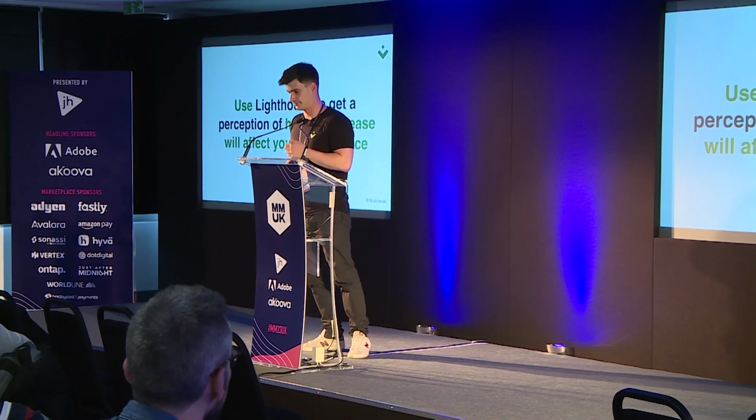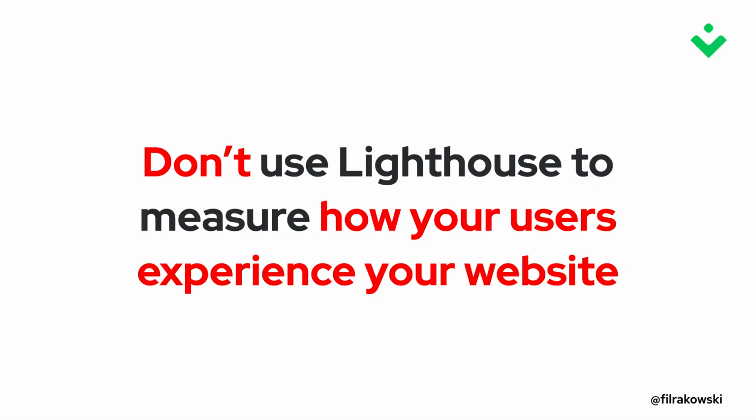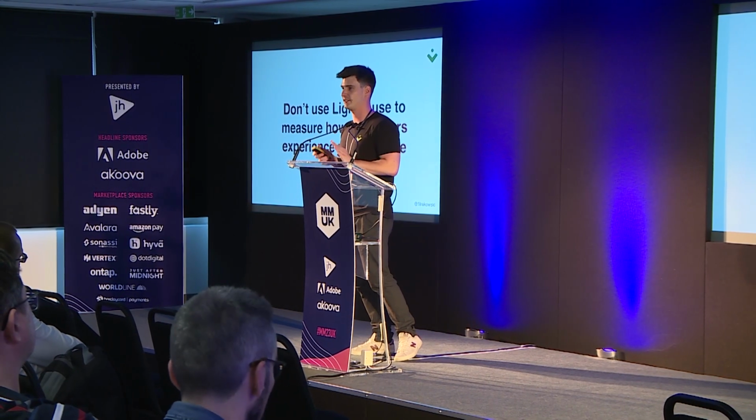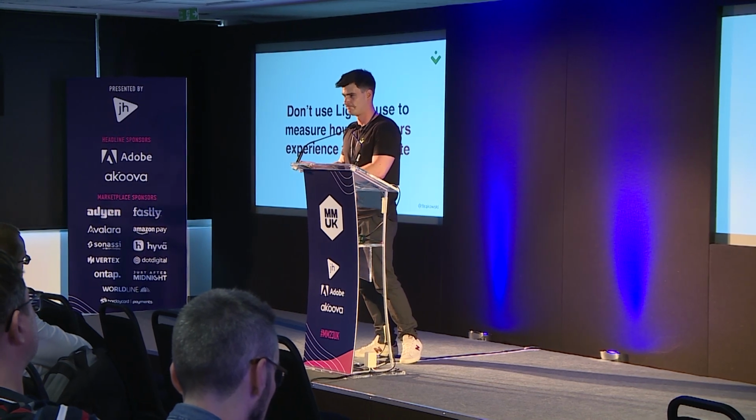I hope I still have some time. But really, don't use Lighthouse to measure how users are experiencing your website, because it's just useless for that. And I can say this with full confidence after years of using Lighthouse: just don't.